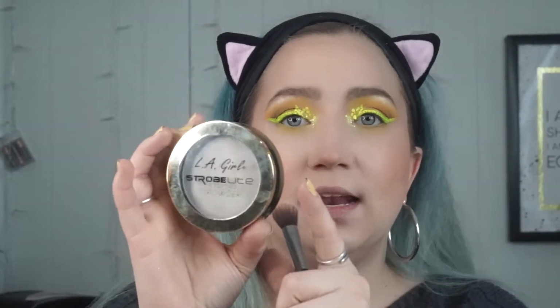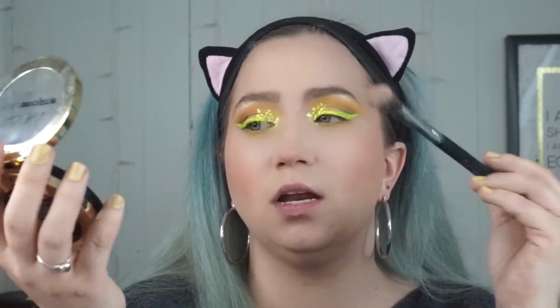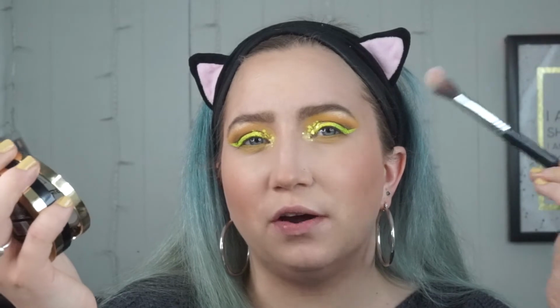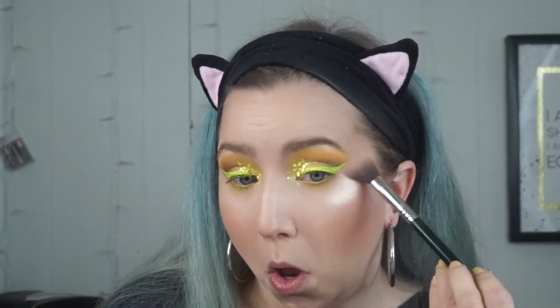It is an LA Girl highlight in 110 watt. I actually got this off Amazon because I got a sample of it from Ulta and then I wanted the full size and I couldn't find it anywhere but Amazon. And it is like a white gold shade, and I don't know, for some reason when I was picking out makeup I was like, I think this will pair nicely with neon yellow. We will see if it does.